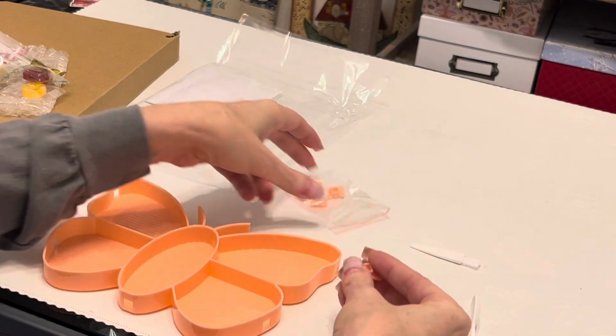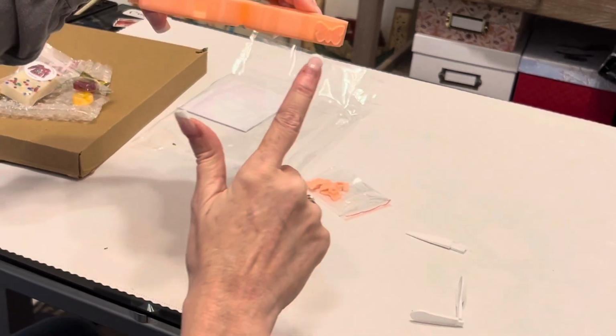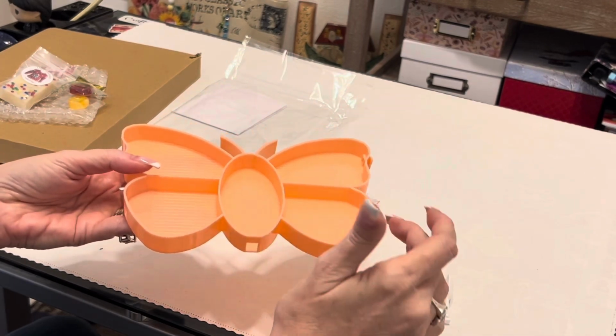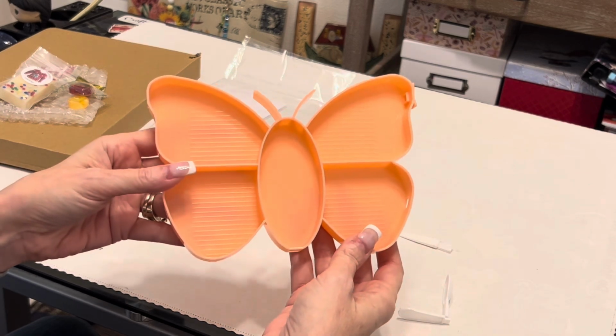But she's got stoppers for each of the little areas in the butterfly. Look, and it's another butterfly. And so that helps your drills from falling out when you're using them. But you can put 5 different, if you're working with confetti, this is perfect. And it's a butterfly. I love it.